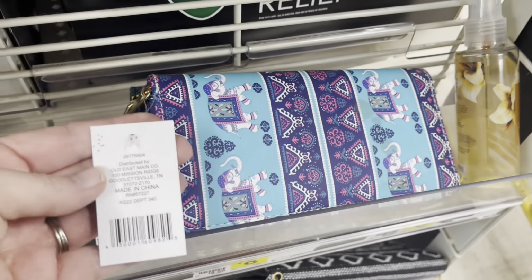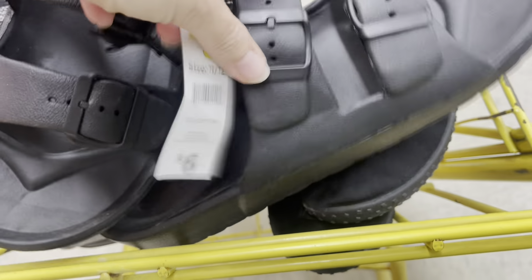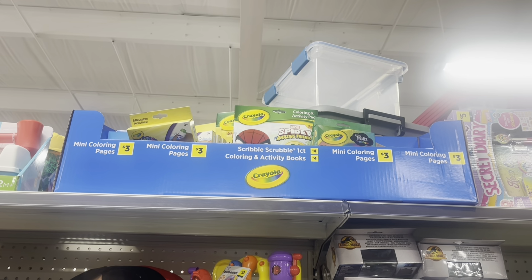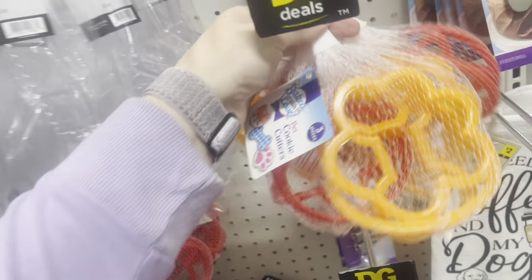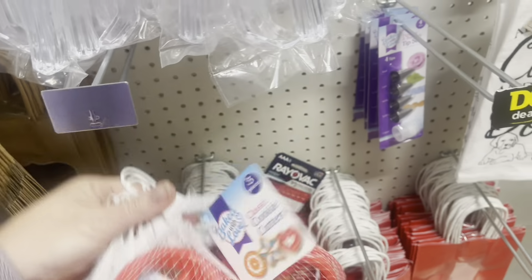Wow. Oh my goodness. A ton of yellow dot wallets right here. I looked up on the top shelf and seen these just sitting up there. So, all right. Looky, looky. I'm going to pull it down. Oh my goodness, y'all. Like, a ton of these. Wow. All right, well, that's awesome.